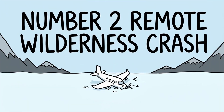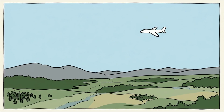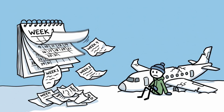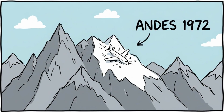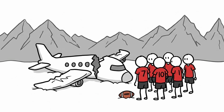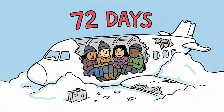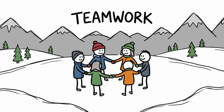Number 2, a remote wilderness crash. This is one of the rarest scenarios, but when it happens, it becomes a survival story that lasts for weeks or months instead of minutes. The most famous case was the 1972 Andes flight disaster, where a Uruguayan rugby team crashed in the mountains at 12,000 feet. They survived the crash, but they were stranded in the snow for 72 days before anyone reached them. What kept them alive was a combination of teamwork, brutal decisions, and a refusal to give up.